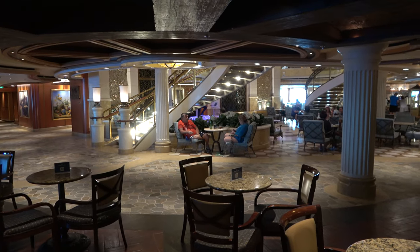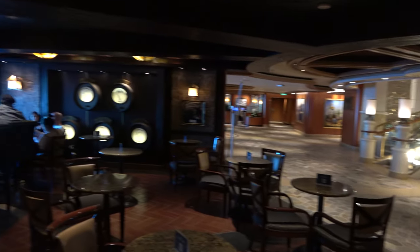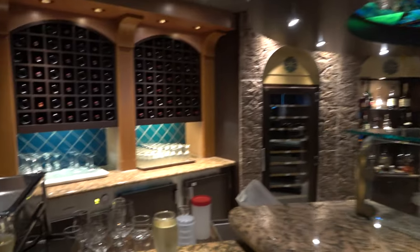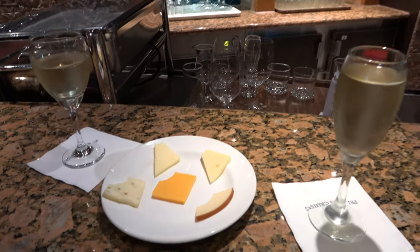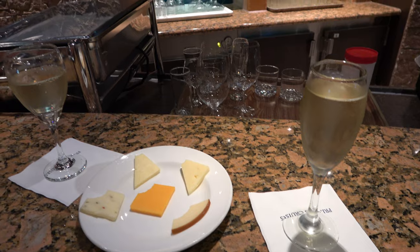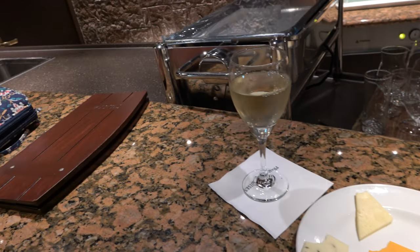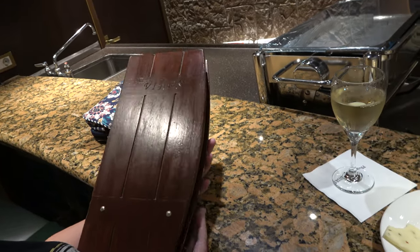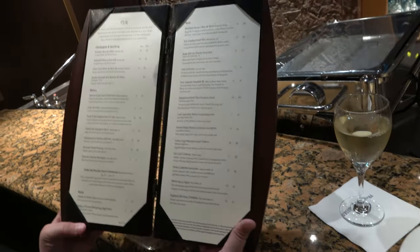Looking on deck 5, right off La Piazza, is Vines, which is the wine bar on board. And they gave us a complimentary cheese plate as well. Nice. I'm enjoying a little bit of the bubbly. Interesting too, at this bar, the physical menu they handed you, one, it's amazing, and it had a lot more selections than the QR code one.